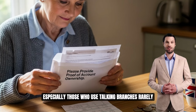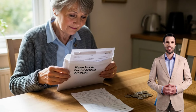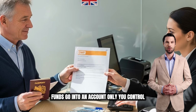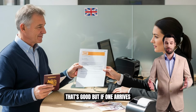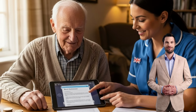For some pensioners, especially those who use town branches rarely or rely on a caregiver, gathering the required proof may feel burdensome. But the intention is to be sure funds go into an account only you control or consent to. So if you haven't received a request, that's good. But if one arrives, respond promptly with clear documents to avoid delays.